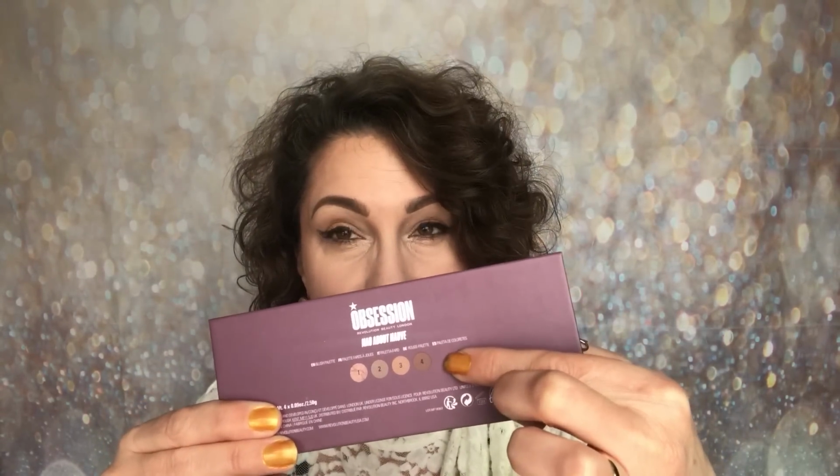So the packaging inside looks like this. So again, very mauve inspired, as the name suggests. You've again got the embossed silver logo there, or the name and the logo there, which is in white. Then again, you've got the Obsession logo, name of the palette, the shades of the pans, again that it's cruelty free there. So all of your information is on that one palette.